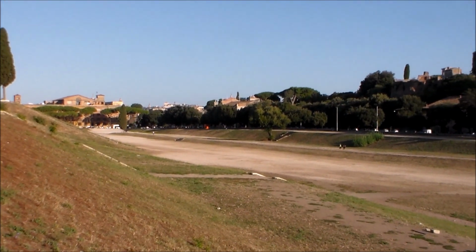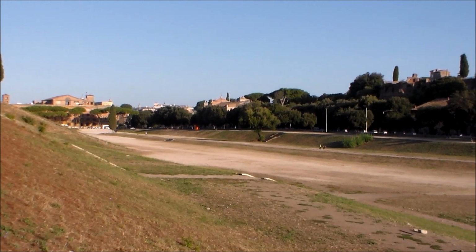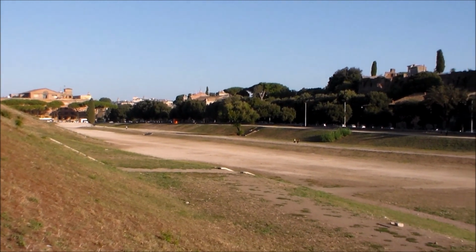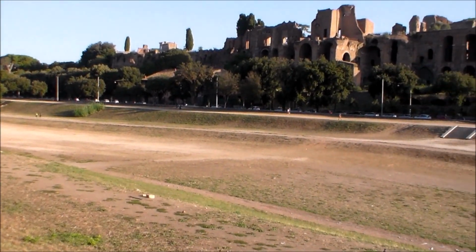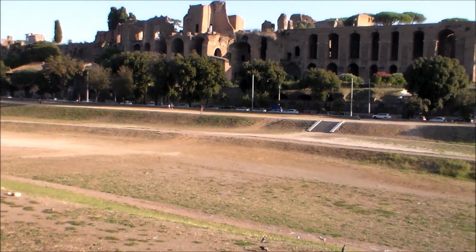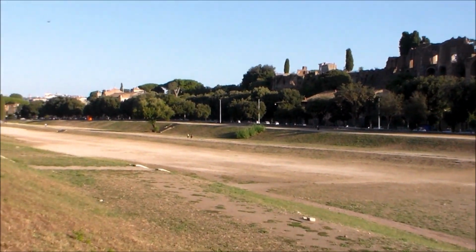This is Circus Maxima, and it's arguably still the biggest stadium in the world. It used to hold up to 150,000 people watching the chariot races of ancient Rome. But it's given us goosebumps, the history here. Unbelievable.